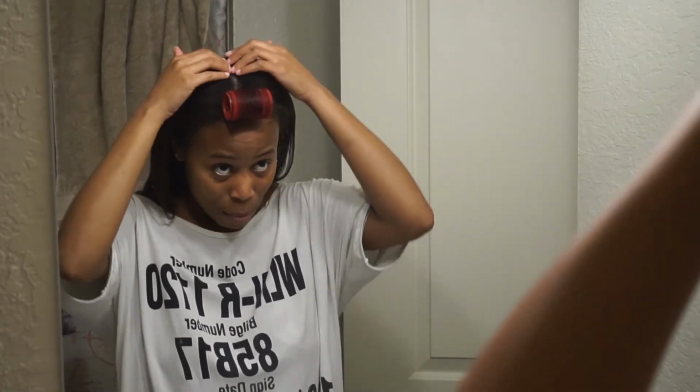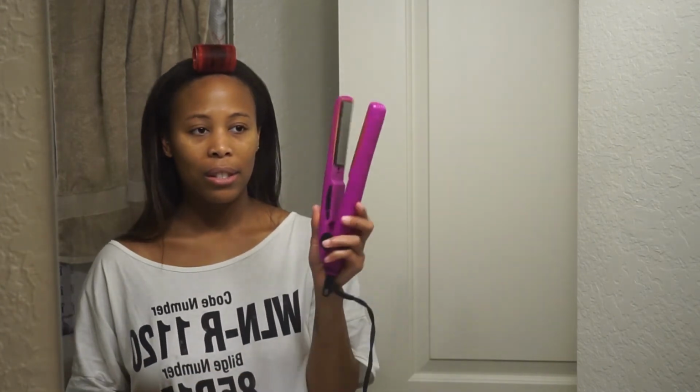There's really nothing to see, because after this step, I would just go ahead and part my hair into 4 sections and then just straighten the first 1 or 2 inches of hair and then just stop. And that's about it. But if you're wondering what kind of flat iron I use, this Chi, and it goes up to, I think, 450 degrees. I only go up to 360 degrees though when I'm straightening my new growth.